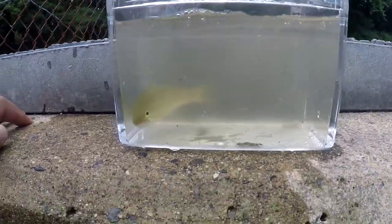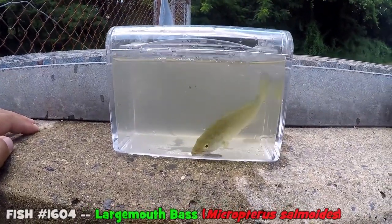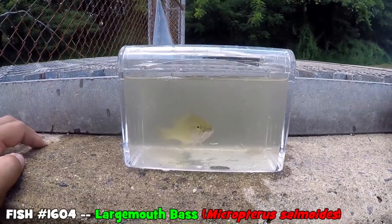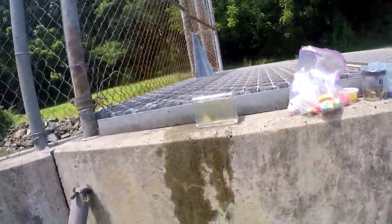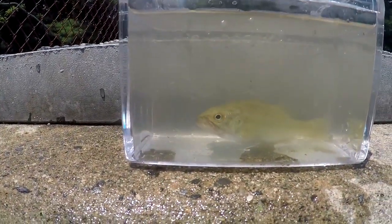I mean, I'm sure if you watch the channel... I mean, come on, man. Okay, I'll just give it away. It's a largemouth bass, okay? It is the Micropterus salmoides, third species of the day. That's EPF for you, son. EPF, catching toads since day one.